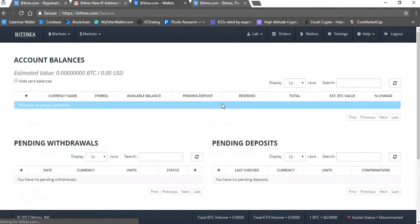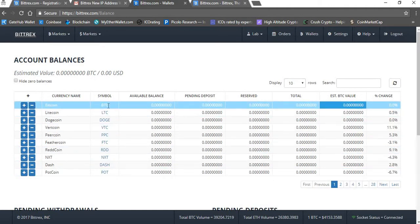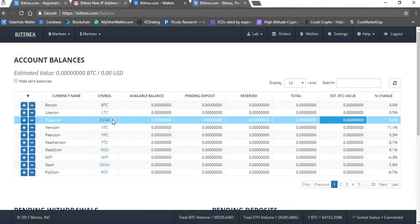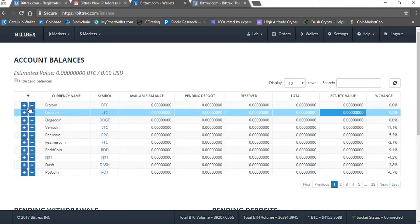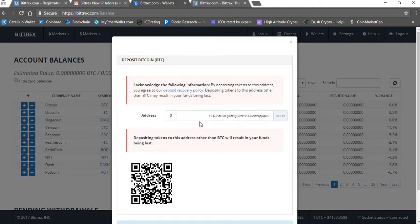show you a list of all of the coins that you own. Presently, there are zero balances in all of these. But once you start, you're going to have to purchase all of these other coins with Bitcoin. So the first thing you're going to want to do is go in here and generate an address. You just click the button, generate new address. This is the address that comes up for you.